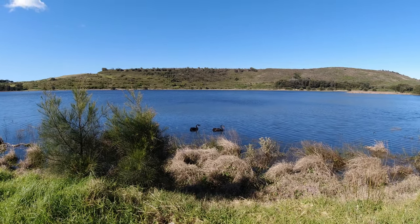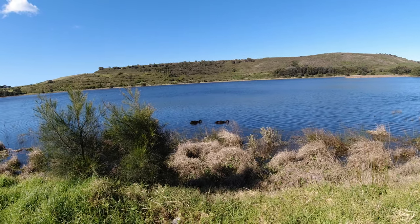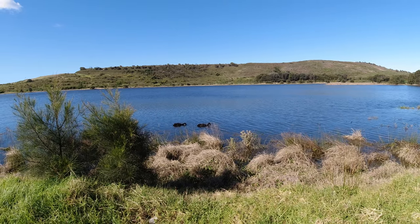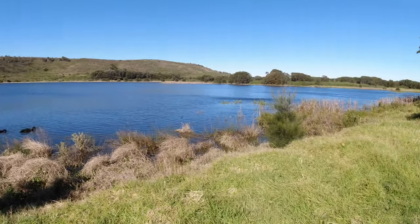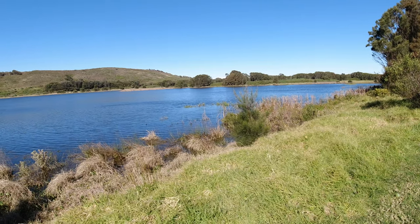There are swans. And I can hear some frogs as well over there. Sweet. It looks great how blue it looks.